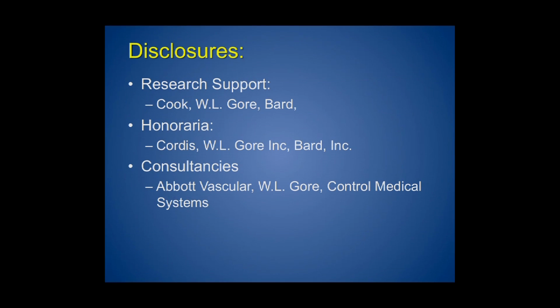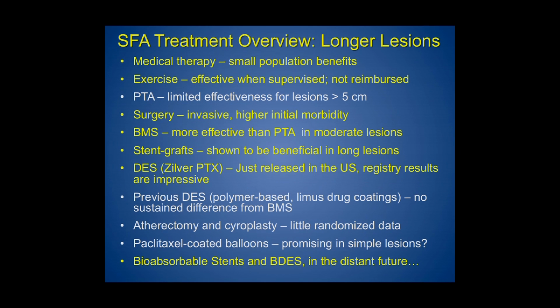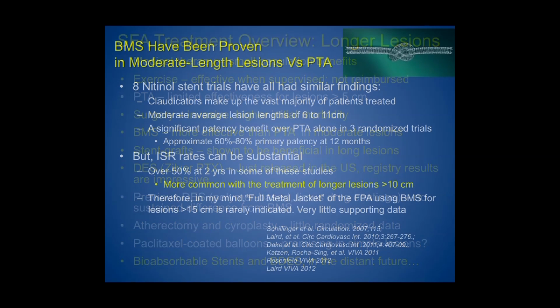So these are my disclosures, and I think the deck has been pretty well set, so I'm not going to spend a whole lot of time talking about the various treatment options for femoral popliteal disease, just to say that what I'm going to be concentrating on is longer lesions, lesions longer than most of the bare metal stent trials. And this has been reviewed pretty well by the previous speakers.